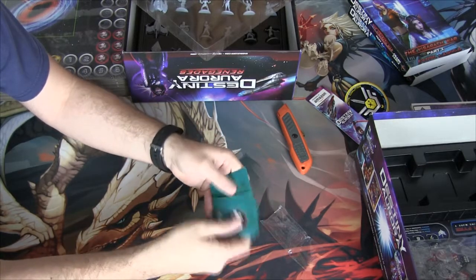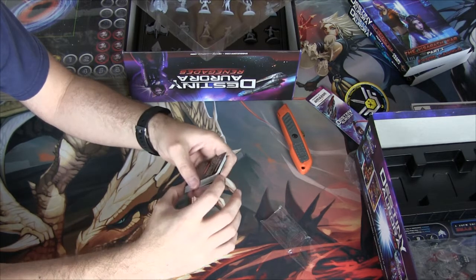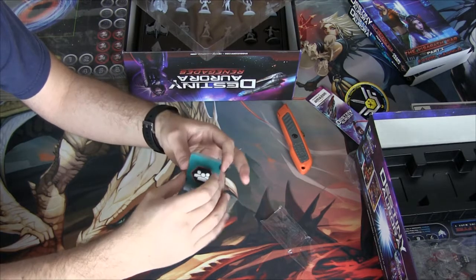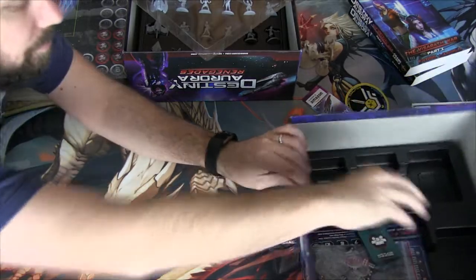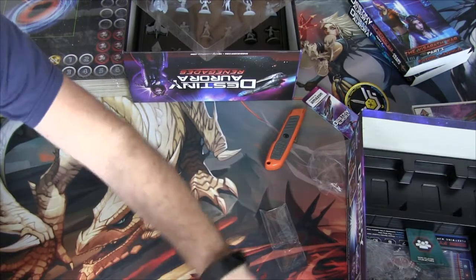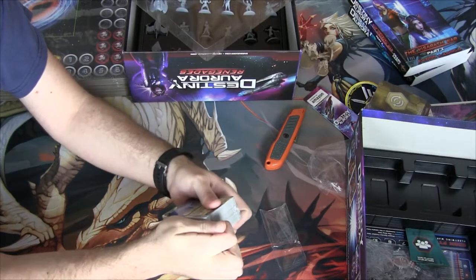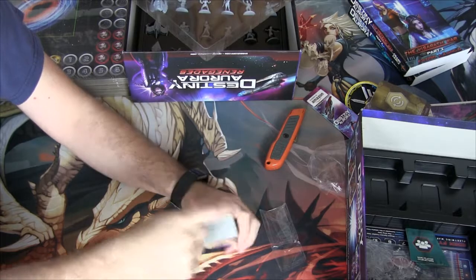These are NPCs, so I guess NPCs will hunt for the character. Okay, so this is the NPC deck. Neato. I don't know where to put this, I'll just throw it in there for now. And I'm not going to open up all of these. I'll just open up one of the sets of cards so we can see the style of the artwork.